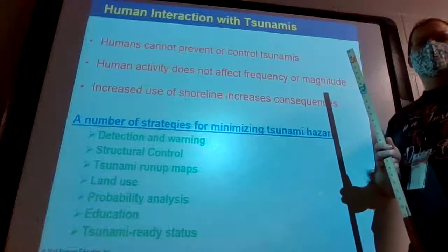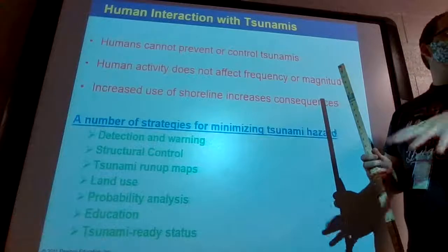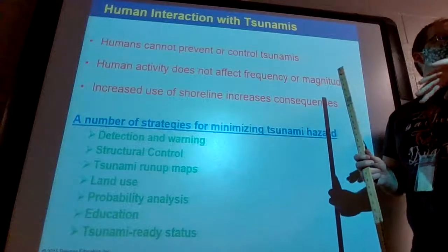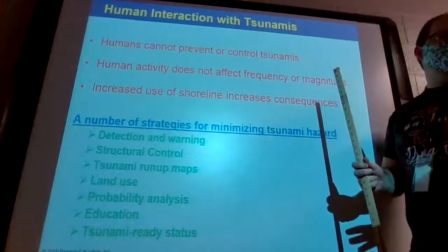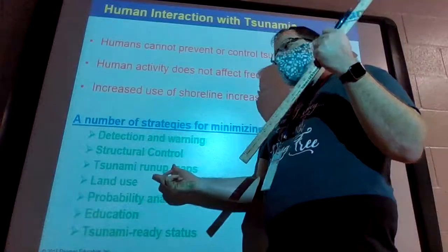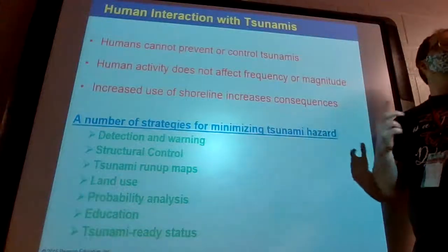They say, okay, so we have a map. If a wave that's 30 feet hits this town, where in town will get hit by the wave and where in town will not get hit by the wave? That's kind of important. So for the places that live near the coastline that have tsunamis, they have these maps and they know beforehand.